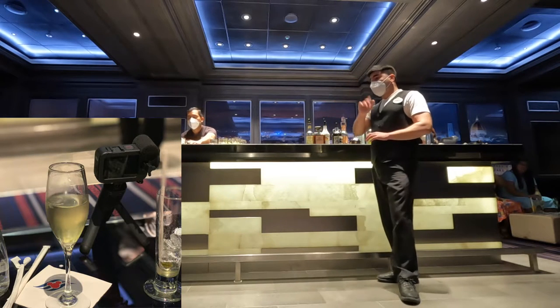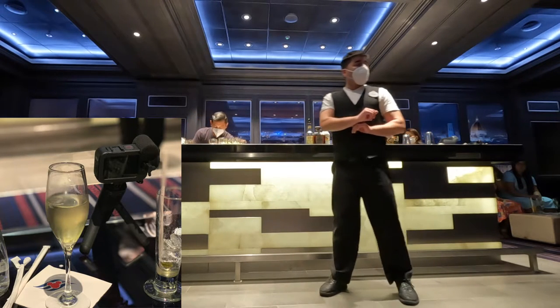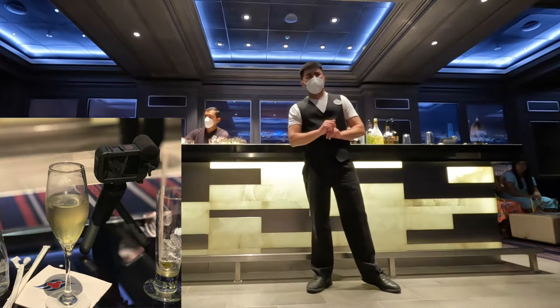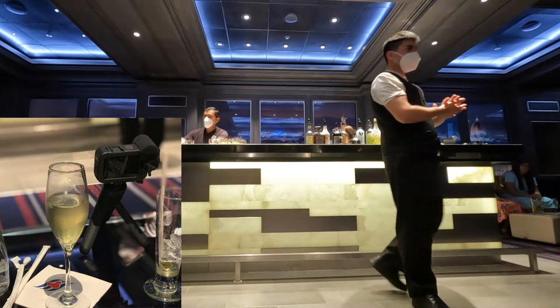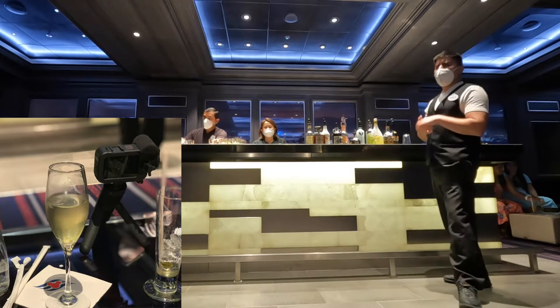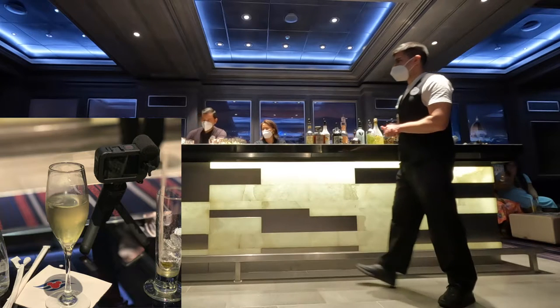So the next cocktail we are going to have is a nice combination of two flavors that goes very well with your champagne, everyone. So let's try it all together, and let's see if you are able to pick up what I used for this cocktail.